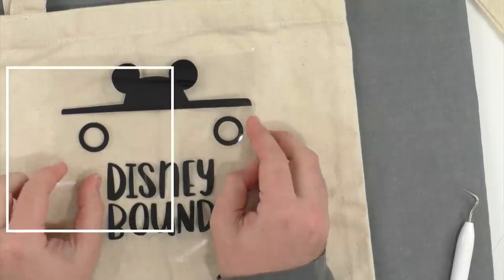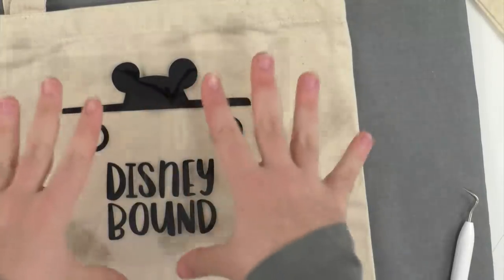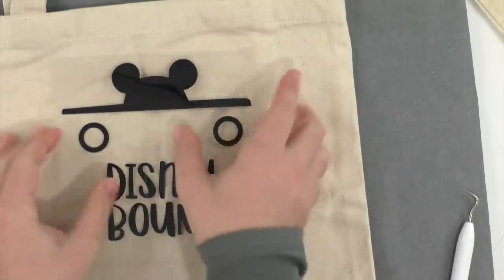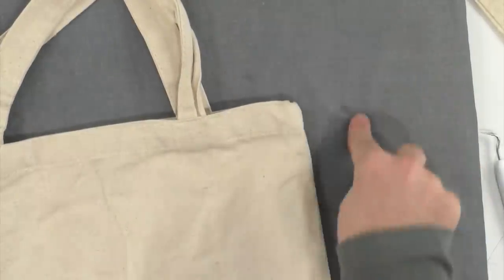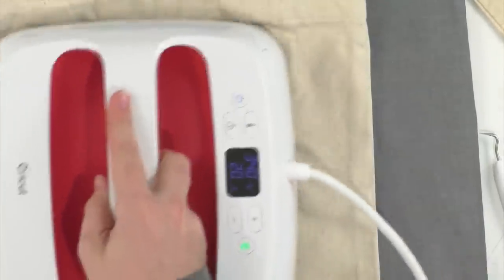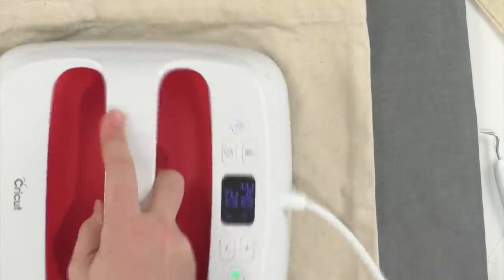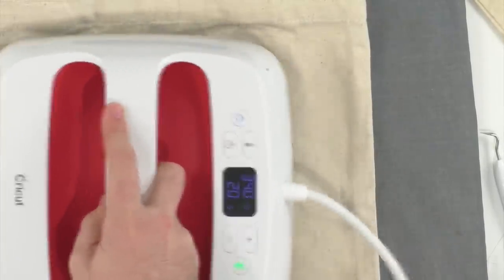When you're doing a multi-layer project, always, always, always do your largest layer first, and I'll tell you why in a second. While we're waiting, we have the Cricut EasyPress Mat down here. Love, love, love this for all iron-on projects. We're just going to take the EasyPress and get all of those wrinkles out of our project. We're going to preheat our fabric.